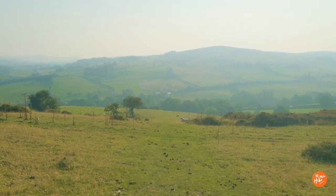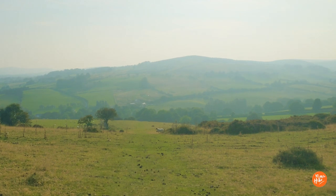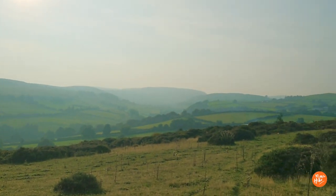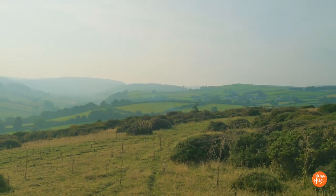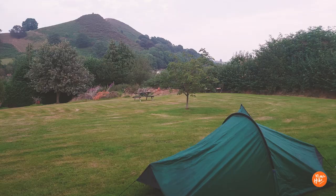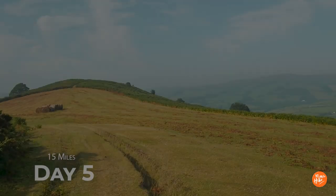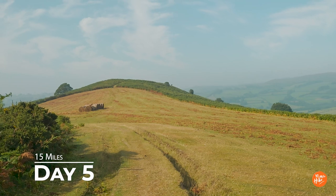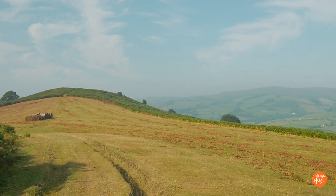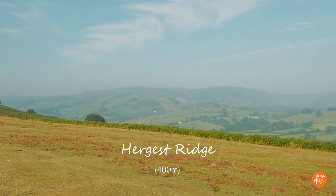Another afternoon, another hill. Gorgeous views. At the end of another long day, I ducked into my first campsite of the trail, and I was the only one there. Day 5, just up above the campsite.